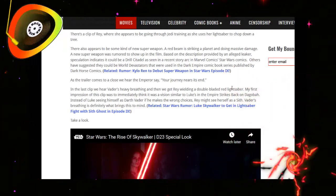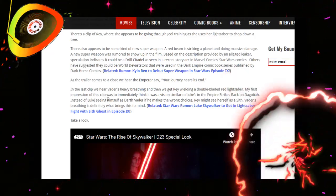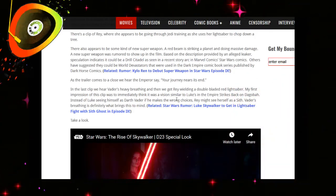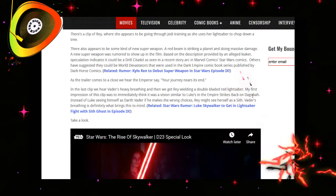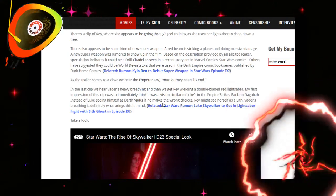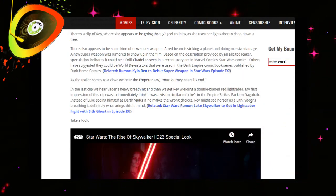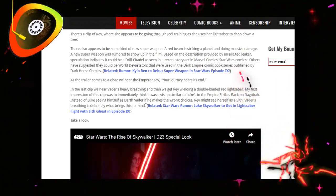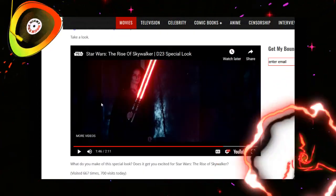A red crimson lightsaber. My first impression of this clip was to immediately think it was a vision, similar to Luke's in The Empire Strikes Back on Dagobah. Instead of Luke seeing himself as Darth Vader, if he makes the wrong choices, Rey might see herself as a Sith. Vader's breathing is definitely what brings this to mind. There she is in all her glory.